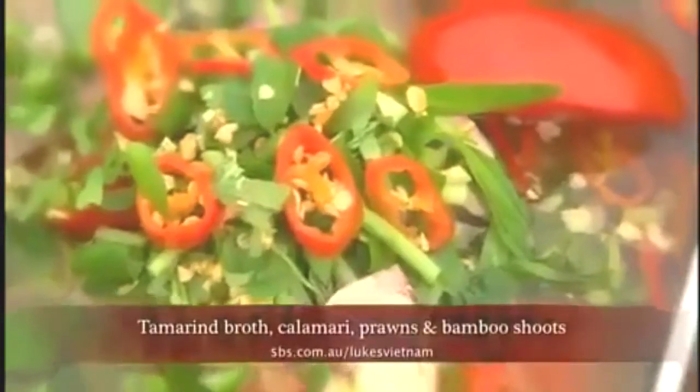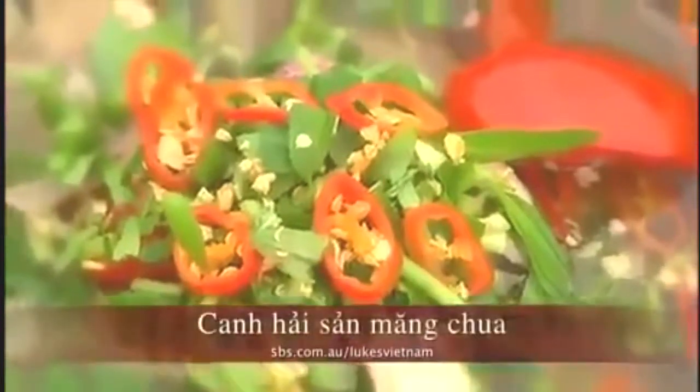Now there you have it. Tamarind broth with calamari, prawns and pickled bamboo shoots. Gan chua, hải sản, măng chua.